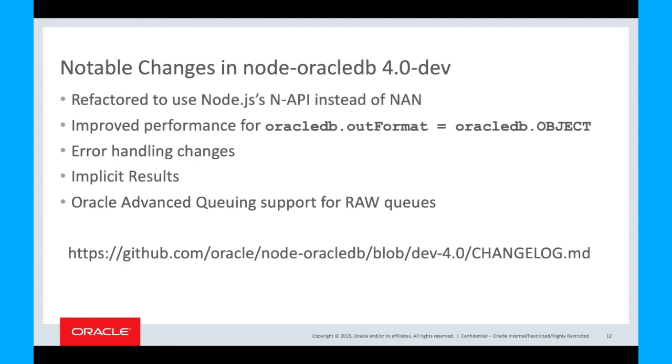Next on the bullet list, Anthony did a bunch of work to try and optimize the object output format. So he has improved the relative performance of that versus the default array output format type. We still have some discussions about whether or not object should be the default, whether that's going to break things. You as users, please yell out, because you're the ones who are going to be impacted by that. Obviously, if we do change it, then the fix is to go and add outFormat equals array back into every line of your code, every module of your code.